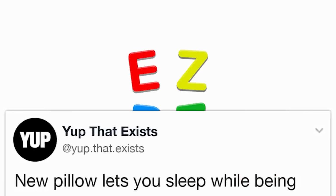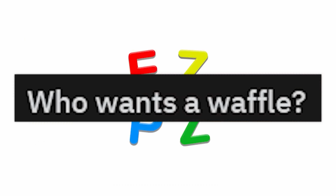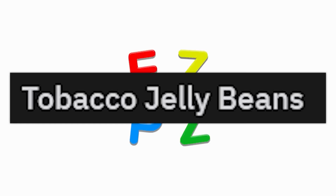New pillow lets you sleep while being preyed on by an adorable red panda. I know it's made of fabric now, but I thought it was made of glass. It's like, that's a good way to die. Who wants a waffle? I do. Can all the keys be S, E, and X, please?